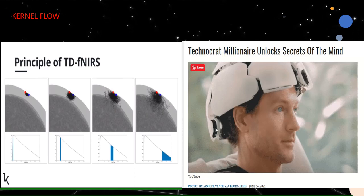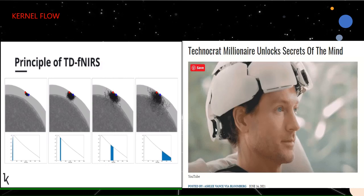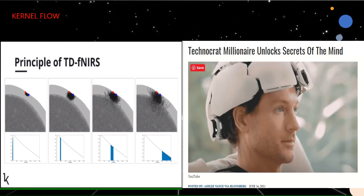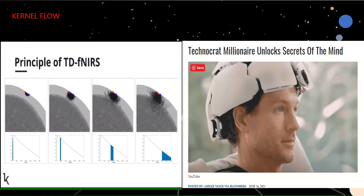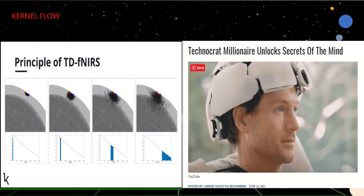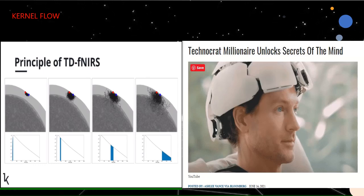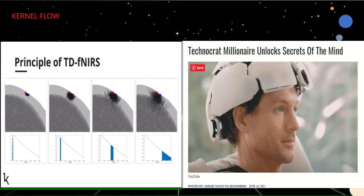I mentioned the richness of the information that TD-fNIRS provides. The information content in the signal is all driven by the ability to precisely measure changes in detected intensity on the sub-nanosecond timescale. These figures of Monte Carlo simulations illustrate the principle behind time-domain fNIRS and point to its power.